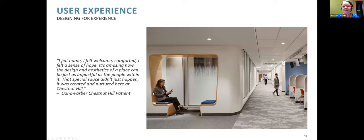So at the end of the day, this is the kind of thing that really gives architects joy, when their users say that this is the best. They felt like home. I felt welcomed, comforted. I felt a sense of hope. It's amazing how the design and aesthetics of a place can be just as impactful as the people within it. That special sauce didn't just happen. It was created and nurtured here at Chestnut Hill. And that's very telling, that a hospital is more than just a cold space to get your blood drawn.